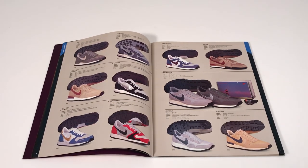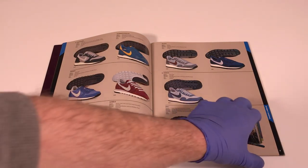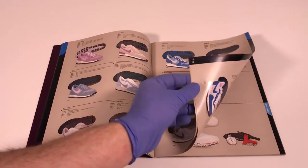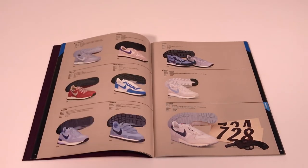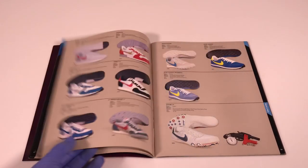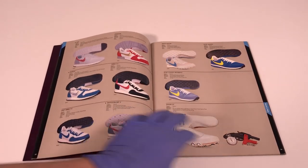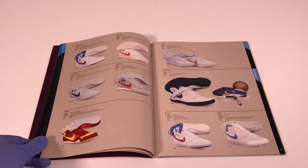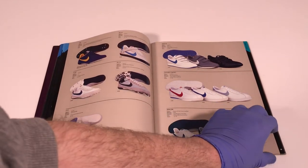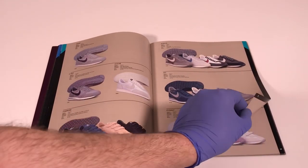Some more running shoes, men's running, and then over here, women's running. Then we get into racing. You gotta love the little props they have here, the gun and the numbers, the gun and the watch, and then the wrench and the spikes over here. So this is the track and field section. It's so crazy how far sneakers have come in the past 3.5 decades.